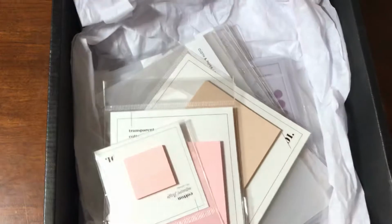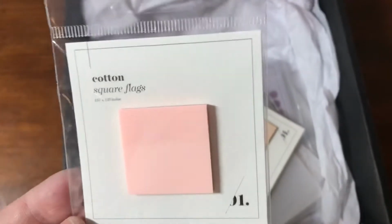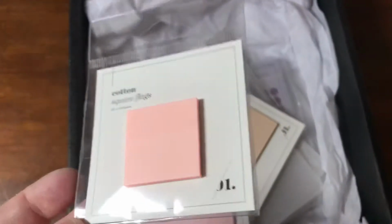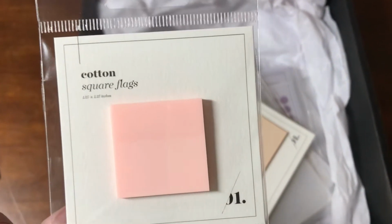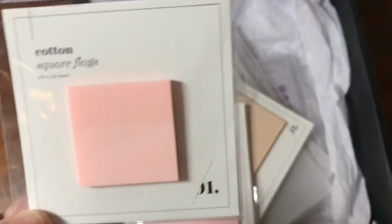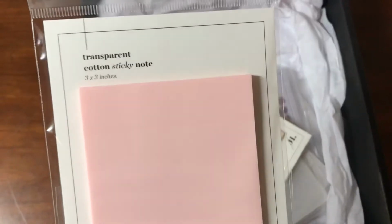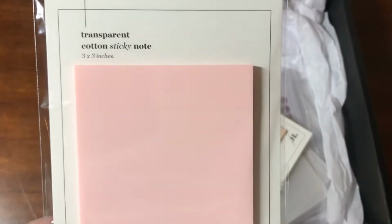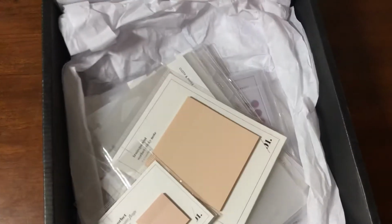So I guess let's go through the things that I picked up. The first thing that I got were these cotton square flags. Very cute. I don't actually own anything that is the cotton color, so I thought this would be really cute. And I also picked up the transparent cotton sticky notes that are the bigger size. So I thought these two would be really cute in terms of matching.